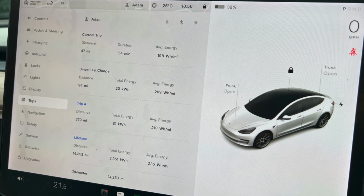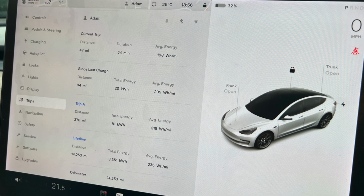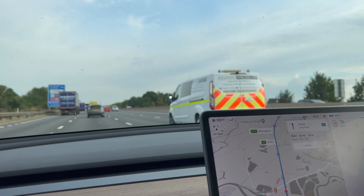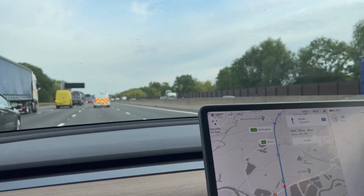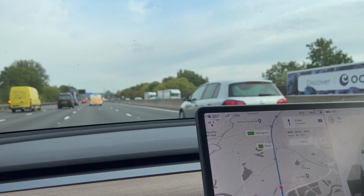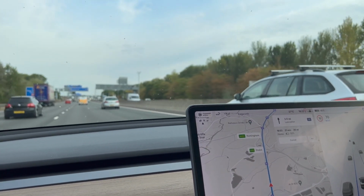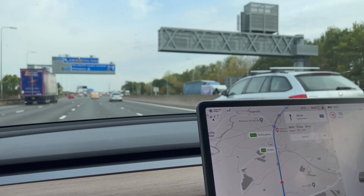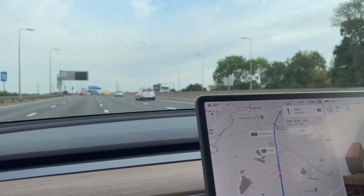The weather was hot, which was favourable, but there was the weight of the four of us and the luggage, we weren't using the aero wheel covers, and the car was just plain filthy from the start. I didn't hog the slow lane and I just drove within speed limits where I could to get to our destinations. And so I think that was a completely fair reflection of what is achievable in the Tesla Model 3, noting that this is not the LFP Model 3 that you can buy today.